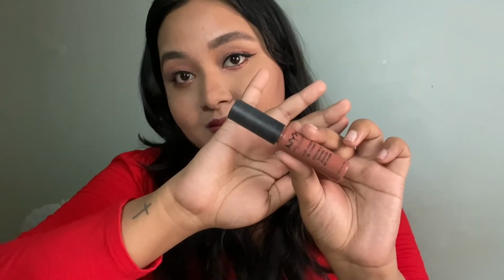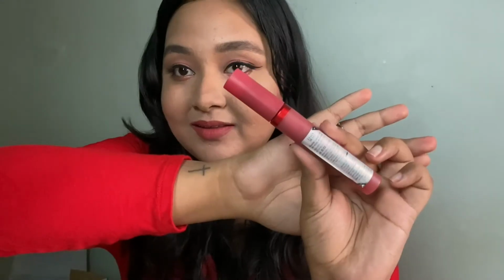Then for my base lip product, I'm going to use this NYX Soft Matte Lip Cream. Then I'm using one of my favorite products right now. This is from Peripera, to add some pink to my lips. And then I'm going to just blend it with my fingers and use the Etude House Powder Rouge tint to add a little more color, little more pink.